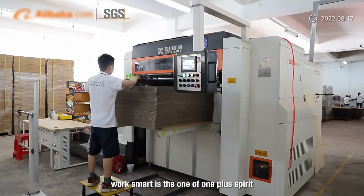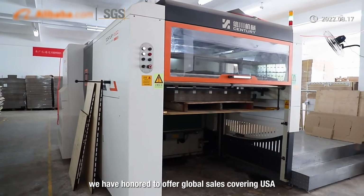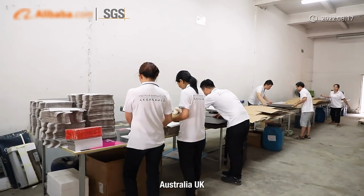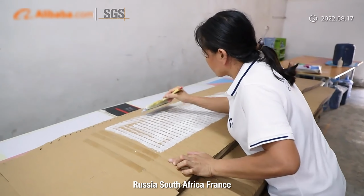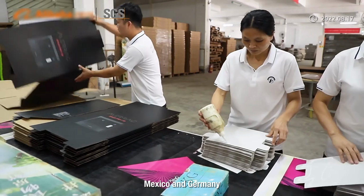Work smart is one of the OnePlus spirits. We are honored to offer global sales, covering USA, Australia, UK, Russia, South Africa, France, Mexico, and Germany.